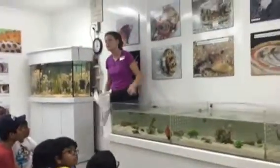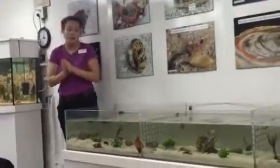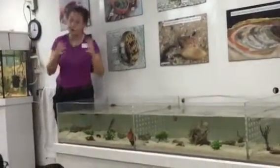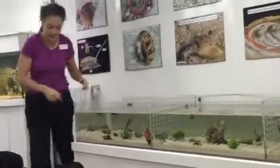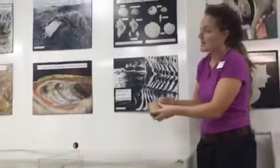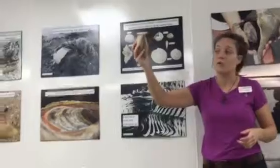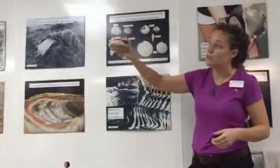Bivalves are filter feeders, which means they suck in water when they're open. They suck in water and filter out any of the plankton that's in the water. We've got a very large bivalve right here. This is a southern quahog. Very, very big shell, one of our largest local bivalves.